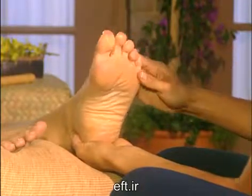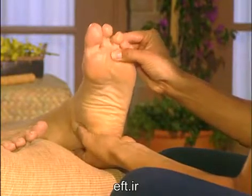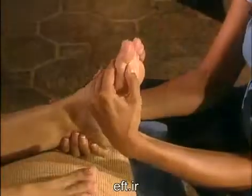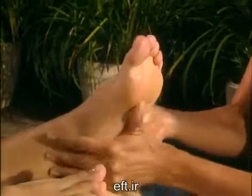As you walk just below the pinky and fourth toe, you'll stimulate the reflex area to the ears. Below the second and third toes lies the reflex area to the eyes. At the base of the big toe lies the reflex area to the neck. For neck aches and pains, press here.